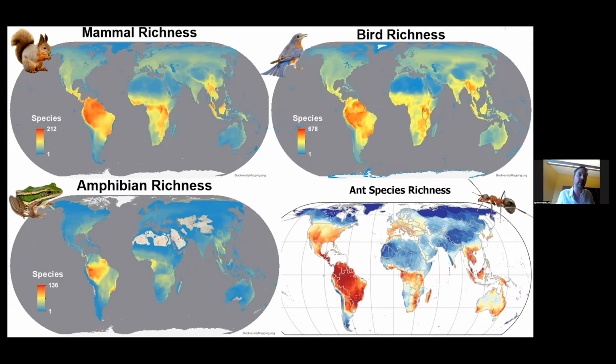And what you can see here is that the warmer the color, so the more red it is, the more species you have in those areas. And the opposite, the bluer it is, the fewer species you have. And you can see that the majority of species are actually found within the tropical region. And this is where Hong Kong is, for example. But then if you go further south of Hong Kong, you will find even more species there.